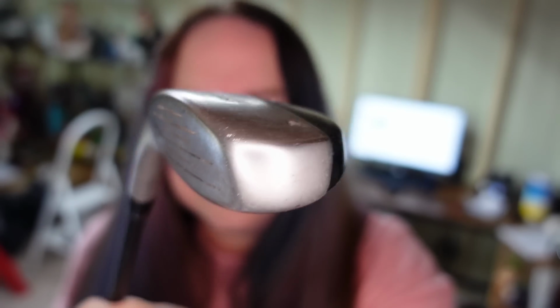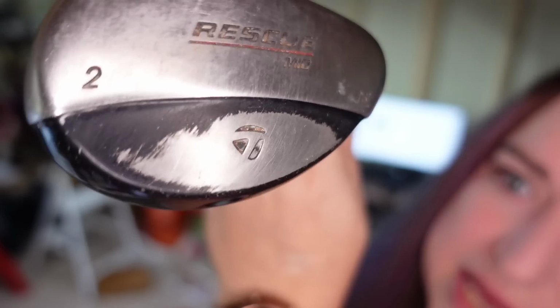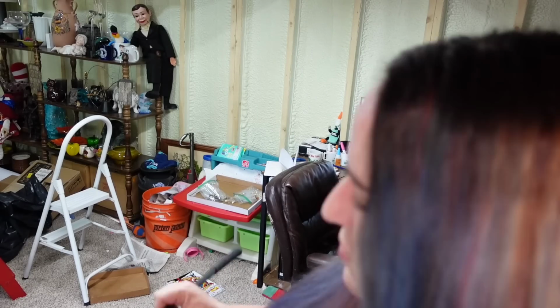I always do this with the golf clubs. It's like so easy to just point them. This one here is a Titleist, TaylorMade. I lied. It's a TaylorMade Rescue Mid number 2. I just typed in what it said on the club. It sold for $48 on Facebook Marketplace. This was in the same lot of the clubs that I sold for over $200, so I'm way in the profit, and this will be a $40 profit on a golf club.